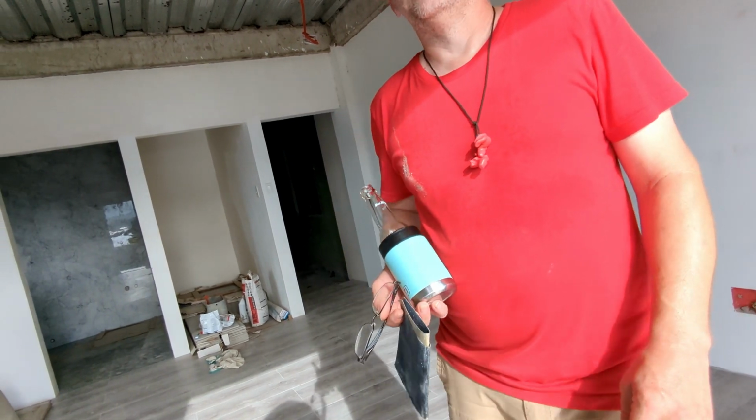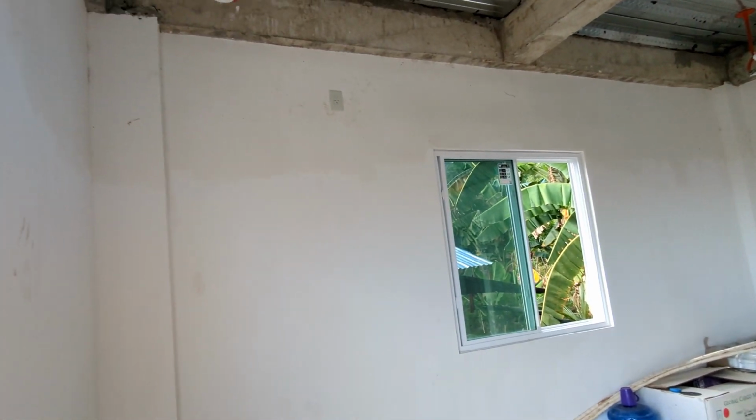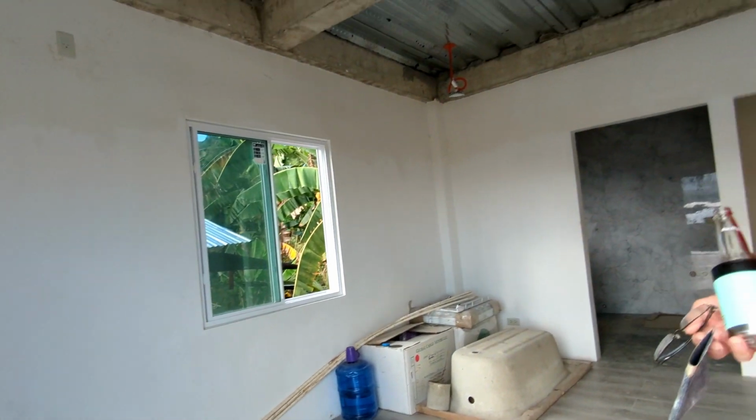So I also got to come in here and sand the skim coat on these walls, because it's not smooth enough for my liking. I can look at the wall and tell you it's not smooth.